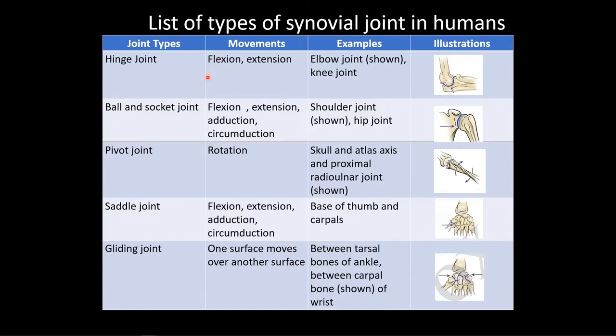Hinge joints allow flexion and extension. Flex over, extend over. The elbow joint and the knee are examples. Ball and socket joints: the shoulder joint and the hip joint are ball and socket joints. They allow flexion, extension, adduction, and circumduction.